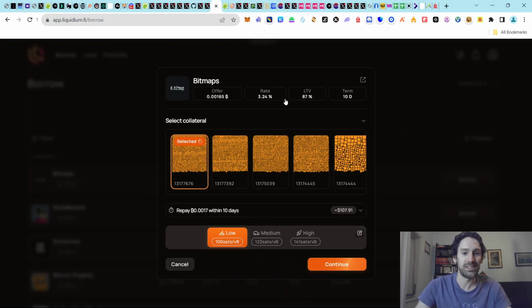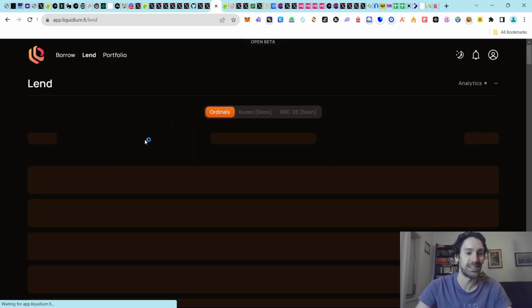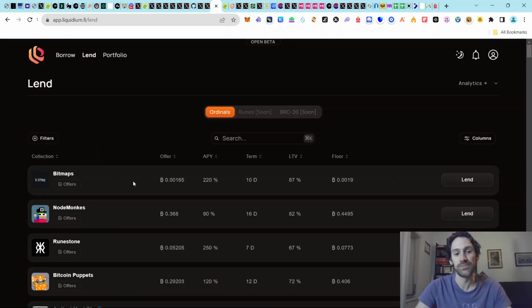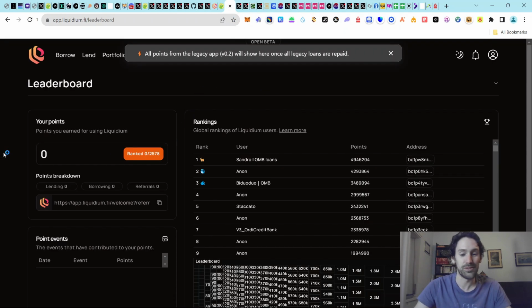This works amazingly for the APR side of things because personally, I would much prefer to just lend the assets in Bitcoin terms. And this way, as I said, you can actually get the NFT earlier. You can get the NFT much cheaper if the person forgets to repay or does not repay in time. And you're also generating 220% APY along the way. On top of it all, they have, of course, a points program. They have a leaderboard, and there's going to be a very likely airdrop because points usually refer to that.